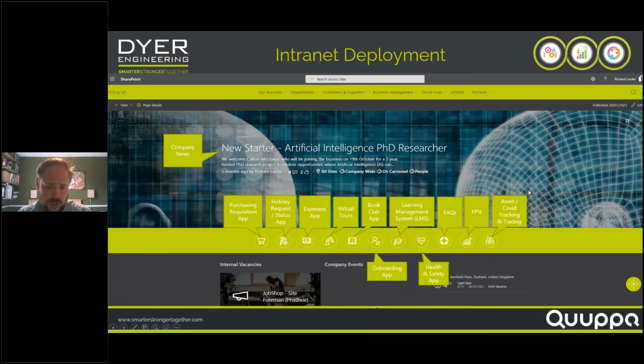So for us, we've invested in the SharePoint element of the 365 ecosystem, mainly because that allowed us to hang all the other functions off it. So, for example, the ability to create apps through Power Apps and Flow, we could hang off our intranet. We've got some virtual tours, which I'll go into later on. We've included a learning management system, which falls under that self-servicing element that I talked about as part of the operational excellence and the digital strategy. We have our KPIs. Again, I'll go into that in a little bit more detail. And obviously our asset tracking and COVID track and trace system.